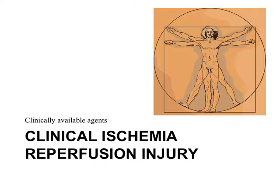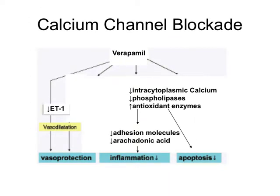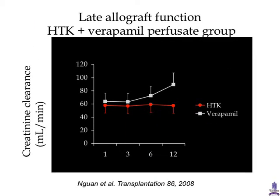Clinically, we haven't used the carbon monoxide releasing molecules as such, but we're working towards that. What we have done is used calcium channel blockers, and Dr. Guan helped us with some of the early work in this, where we looked at verapamil, which actually works at the mitochondrial level. It establishes, just like carbon monoxide, vasoprotection, reduction of inflammation, reduction of cell death. What we showed is that over about 6 to 12 months, the renal function of the matched kidneys, we basically infused verapamil in the perfusate into the second kidney. So you think the patient receiving the second kidney would be at higher risk. Their GFRs were superior to the ones that had the standard HTK solutions.